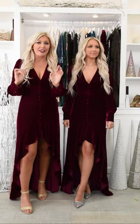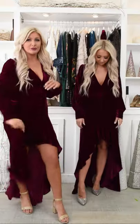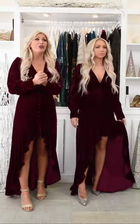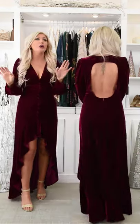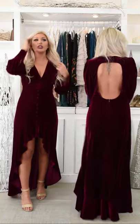Take two steps in this thing and you feel powerful as can be. It's that high low feel and you just wanna, you know. You feel it. You understand what I'm saying. It does have a gorgeous open back detail and then 3 buttons on top. So easy to get on and off. Also has a zipper backing on the bottom, but it is so easy to wear.